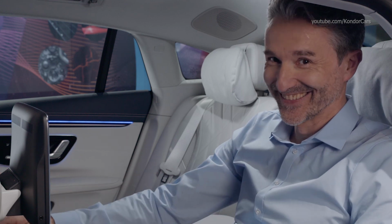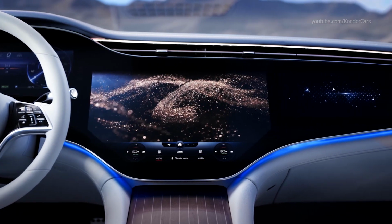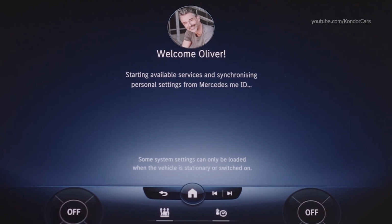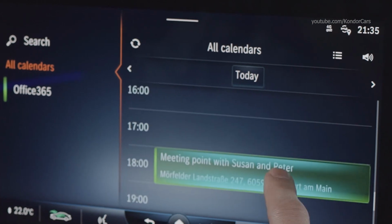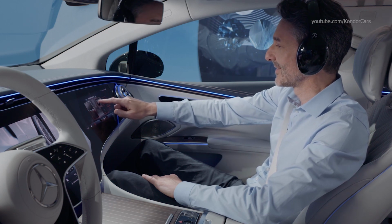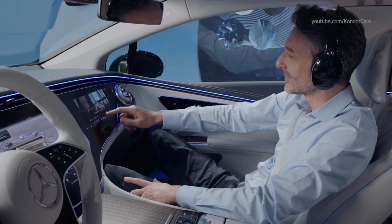I love them all. The new MBUX in the EQS not only offers additional features for the driver, but for the co-passenger too. With the personal passenger profile, personal data such as your contacts, calendar, or office in the car are automatically available. The co-driver can watch movies or do shopping, for example, at any time via the passenger display to avoid using their smartphone while riding.